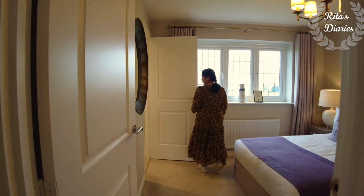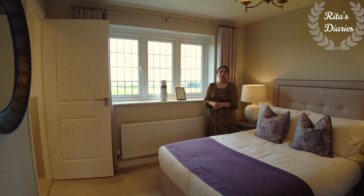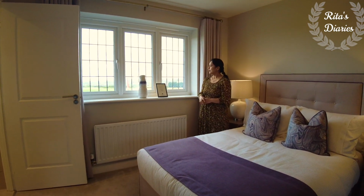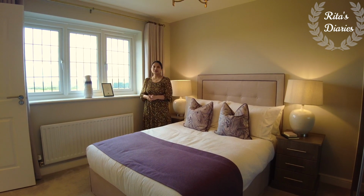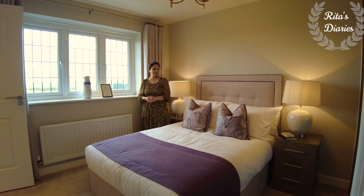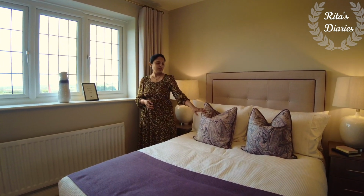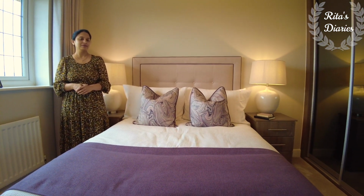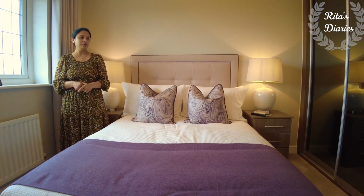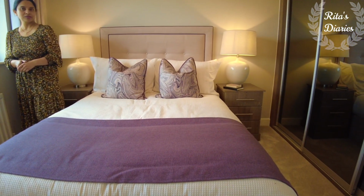Now let's move towards the third bedroom of the house. So this is the beautiful third bedroom. Again, this is a double bedroom. When you actually look at it, it looks slightly bigger than the second bedroom because of its rectangular shape. Towards one side, you're getting these beautiful box windows, so plenty of light falling in the bedroom. And towards the other side, they actually planned the wardrobes. And towards the opposite side, you're getting the ensuite.